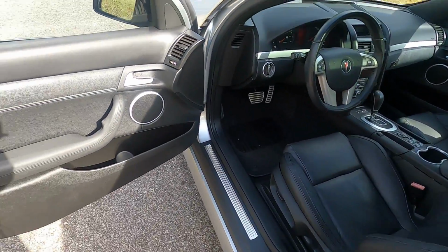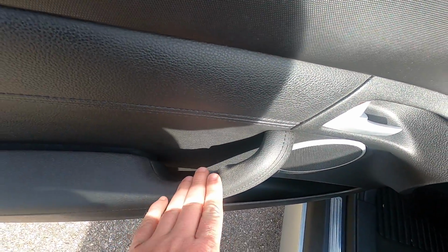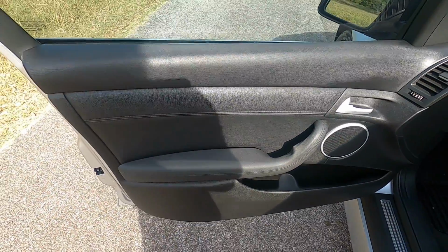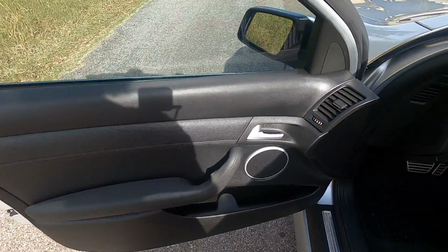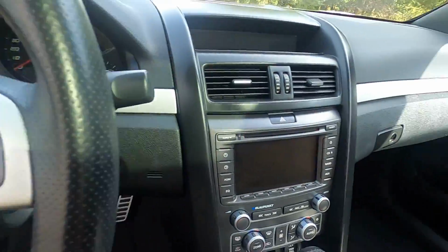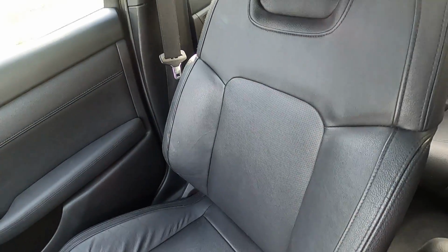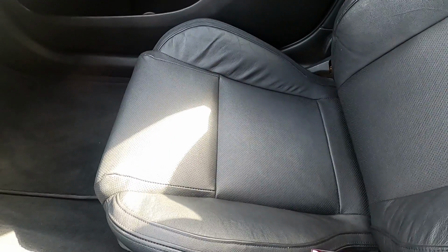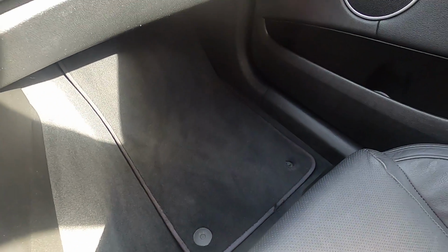Here on the interior, I do believe the only negative thing I have to say is the material separating from the door handle here. But that is a pretty easy fix. The door cards otherwise don't have any scuffs, scratching, marks, imperfections. The interior looks really good. Passenger side seat in the front looks great. Floor mats look great.